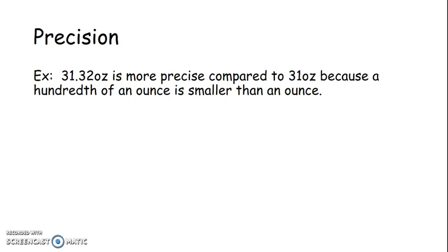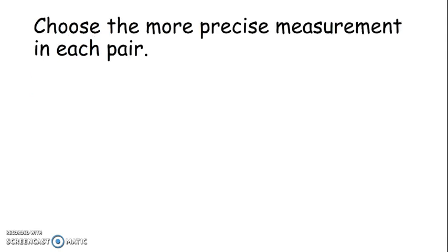So let's do some practice. We're going to go ahead and choose which of the two measurements is more precise compared to the other. Now, if the units are the same, we look for decimal places. If the units are different, we look for the one which is the smaller of the two.